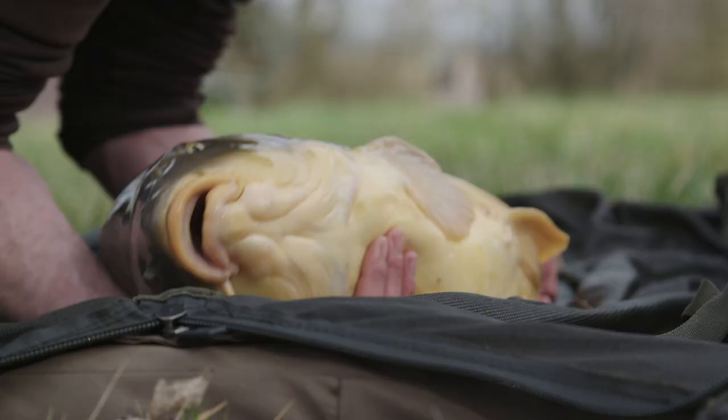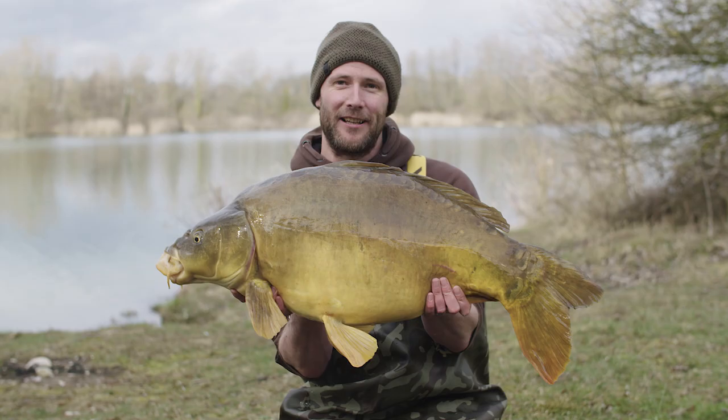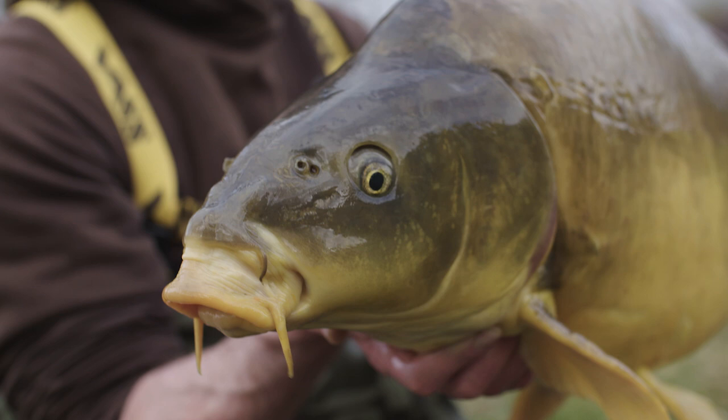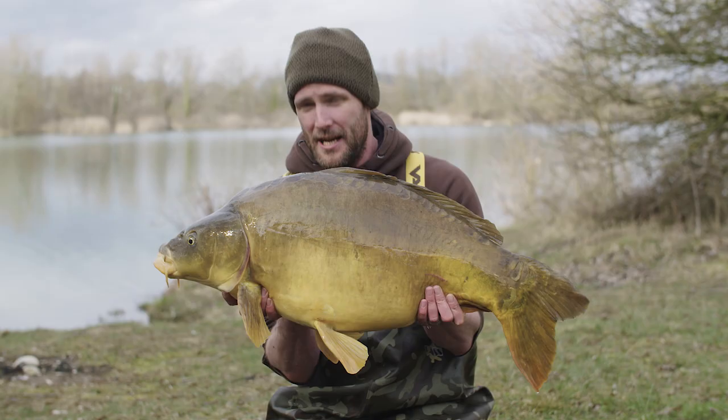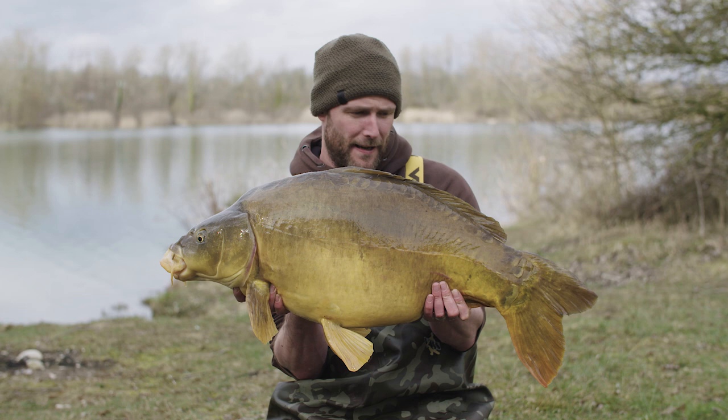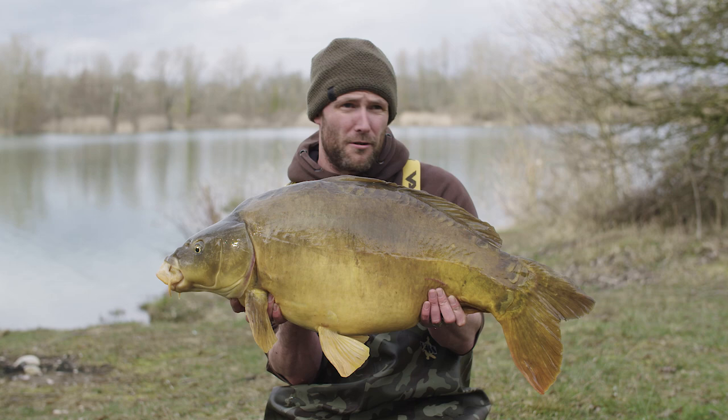Well, here he is, the first fish of the French adventure. We've come all the way down here to central France. It's March, it's cold. And to catch one on the first day, that is a mega, mega result. It came after repositioning the rod, and that was the key. That's the thing that's made the difference. Spending the time this morning looking for the fish, found them, making the cast, but then making the sub-adjustments, seeing that fish show, casting out there, absolutely buzzing.